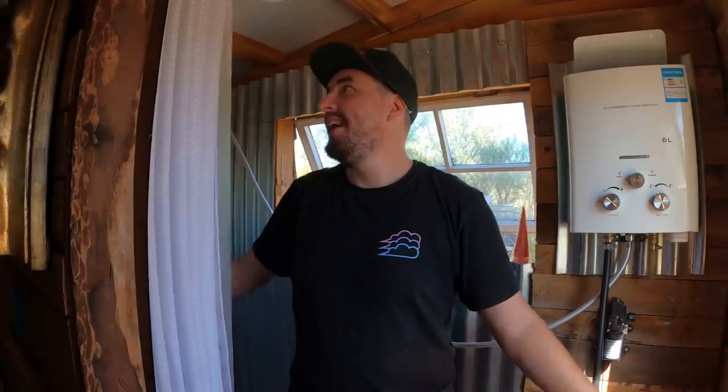Been a long few sweaty days where I've dreamed about having a shower on the evening. We've just primed the pump, I've connected the gas, all I've got to do is click the switch on the 12 volt battery and hopefully I'm gonna have a lovely warm shower.